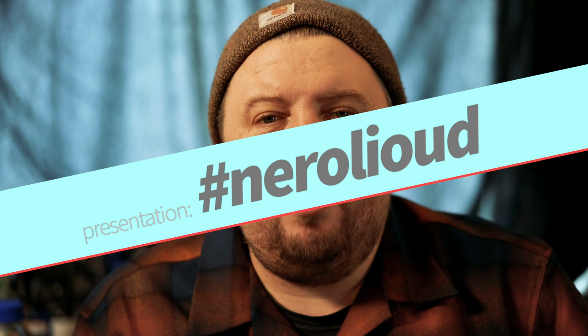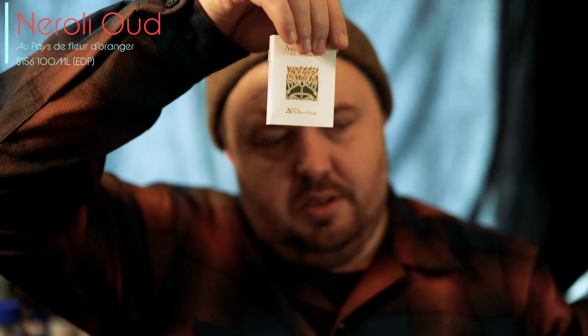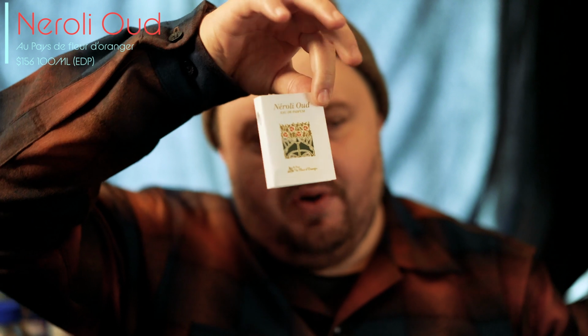The distribution on this house, the three that I bought from this, I did not know this would be my favorite house. This is starting to be my favorite of the three. Opes de la Fleur de Oranger. This is Neroli Oud, the second one I've reviewed from the house so far. I have a few more, and I'm liking what they're doing. Fragrantica doesn't agree, but as far as all the stuff I've smelled, these are sticking out to me as far as all the houses.